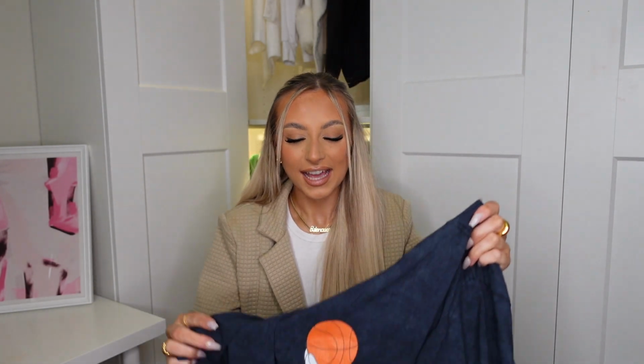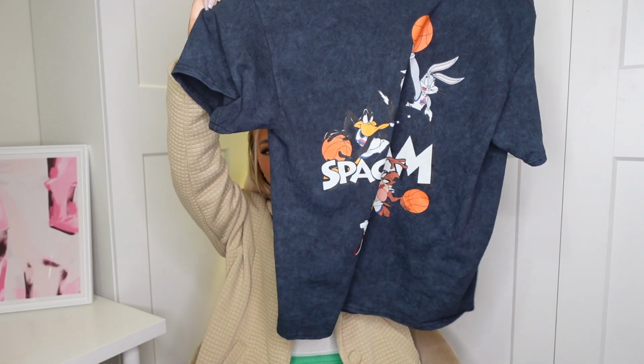And again, this one just drew me in. I just thought, you know what, let's go for it. It is actually a Space Jam t-shirt. I just thought it was really cool. It's proper cartoon vibes. You know when you pull it out the bag and you're like, should I have got this? Should I not have got this?